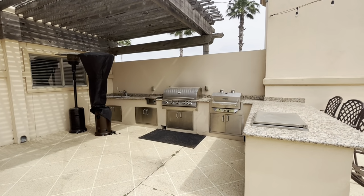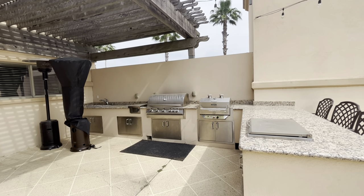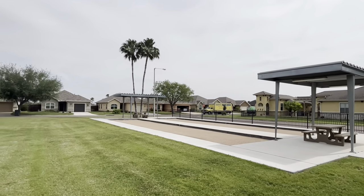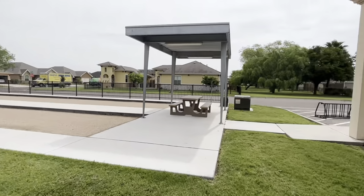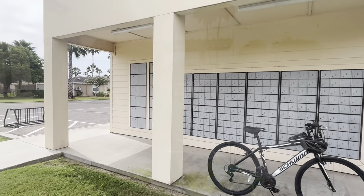Here's a large outdoor kitchen, and they do have like Wine Wednesdays and Margarita Mondays here, so they do a lot of fun activities. Here are the bocce ball courts. They have lots of green space and park areas, and it's maintained immaculately here. And there's also the mailboxes and mailroom. The park also has dog runs for small and large dogs. Lots of grass. Yeah, lots of grass. The dogs absolutely love it.